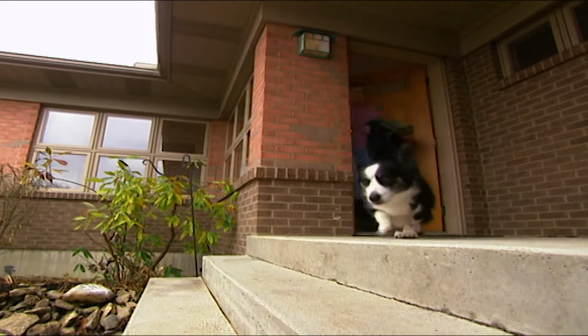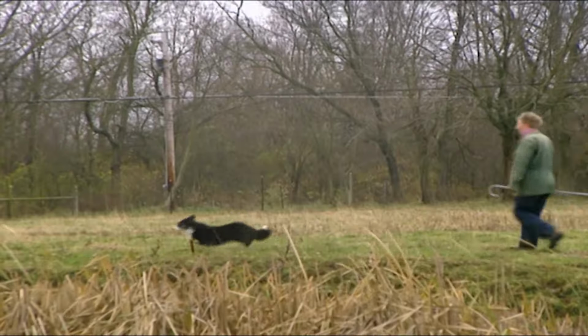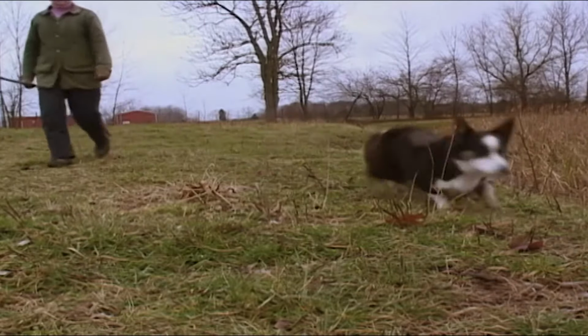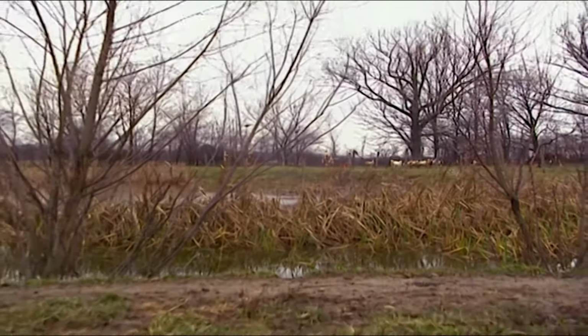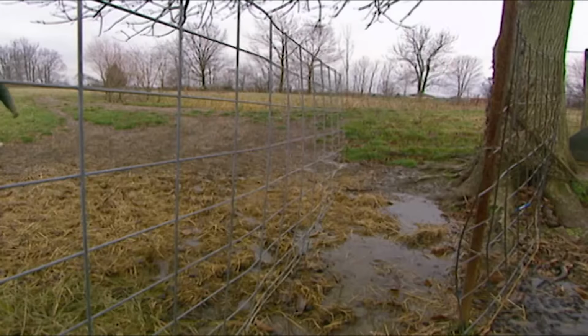It's easy to see why people can't resist calling Ingrid cute. She has an endearing, ladylike manner. She's Miss Priss, is what she is. On her small hobby farm in Trenton, Ohio, Dana has a flock of sheep to keep her Cardies in working shape.